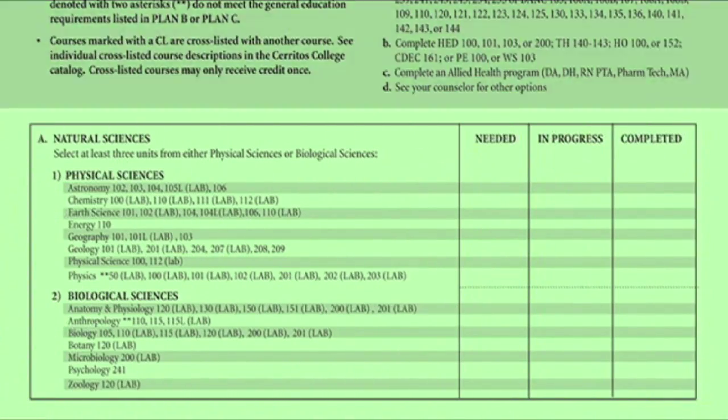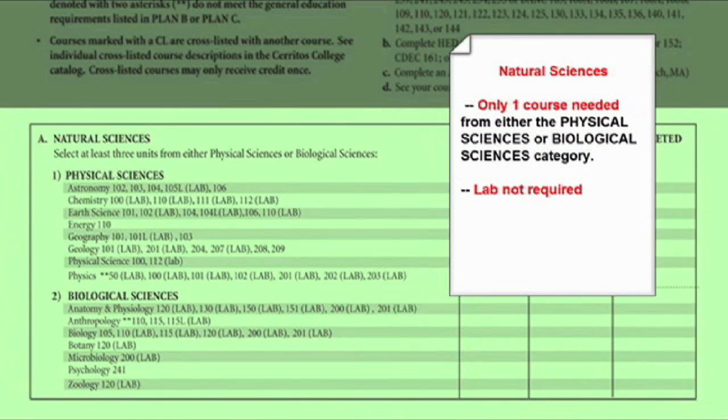The next category is natural sciences. In this area, you just need to select one course. It could either be a physical science or it can be a biological science. And it doesn't matter whether the class has a lab or not. Notice that some of these classes are listed with a lab in parentheses. Again, you don't have to take a class with a lab.